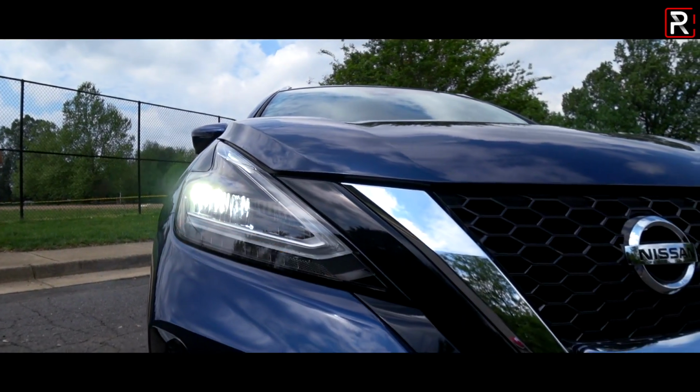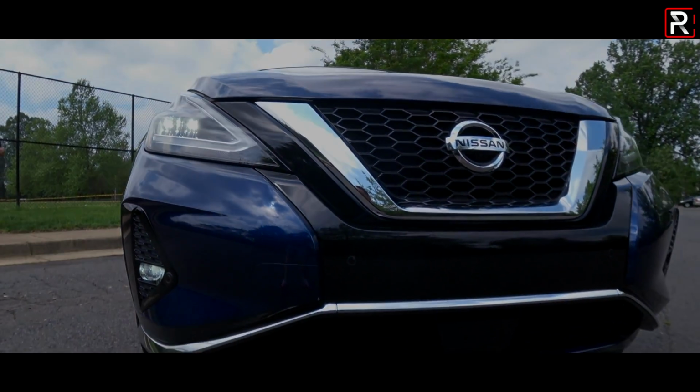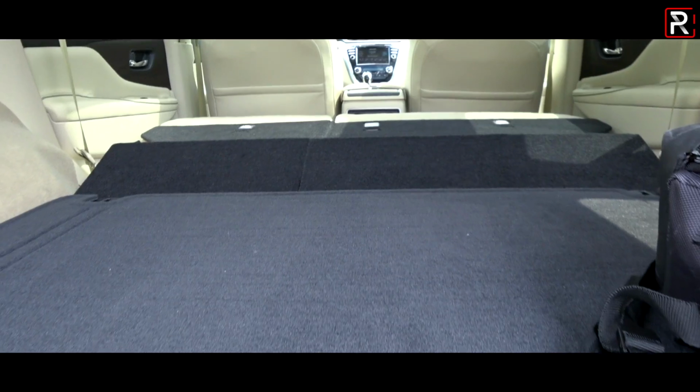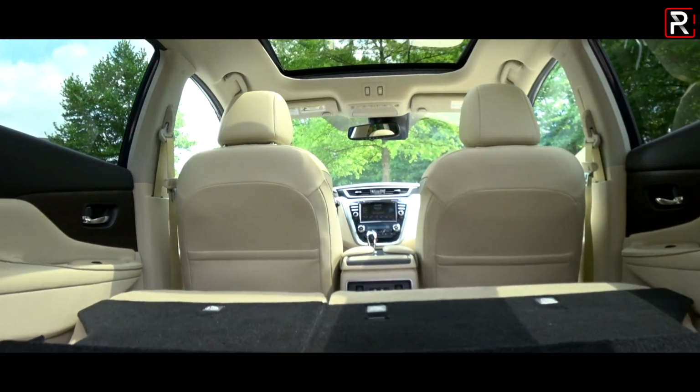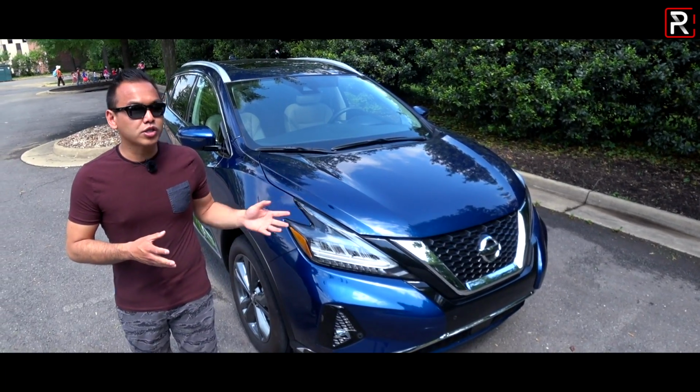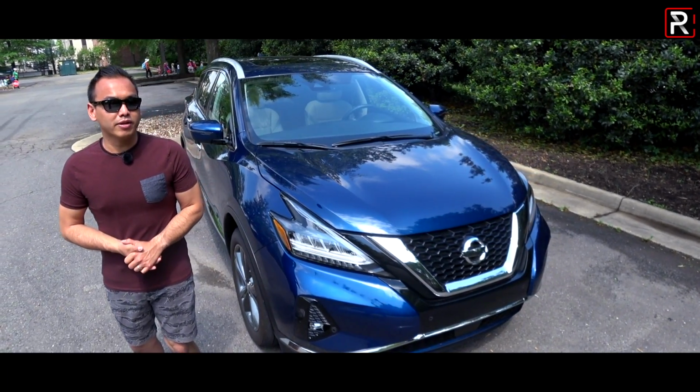Now, of course, 15 years later, the market has really grown over the years, which has forced Nissan to make significant changes to the Murano. So this week, they've sent me over their latest refreshed version. This is the 2019 Murano Platinum. But the big question I want answered, is this crossover still the benchmark of the midsize segment? That's what we're here to find out.